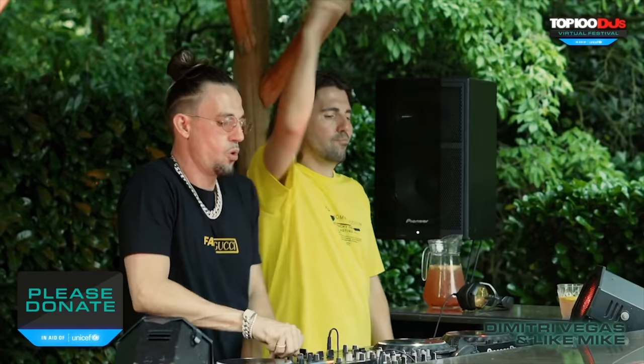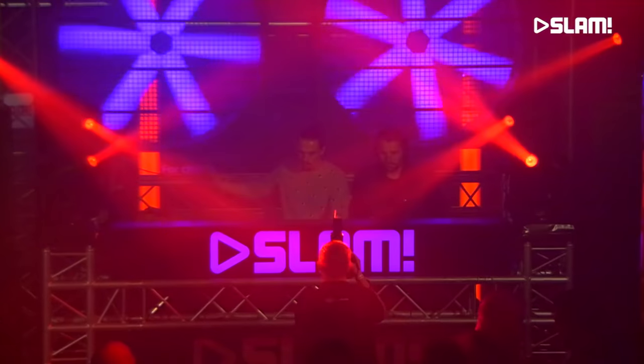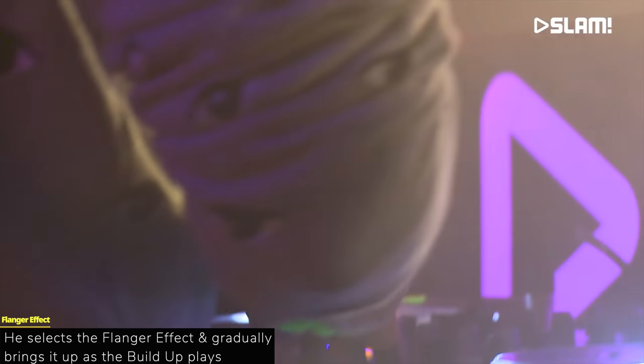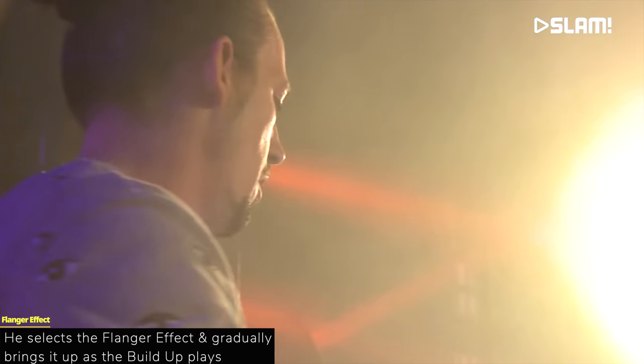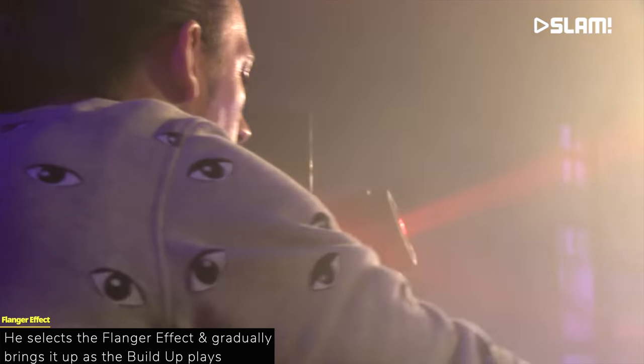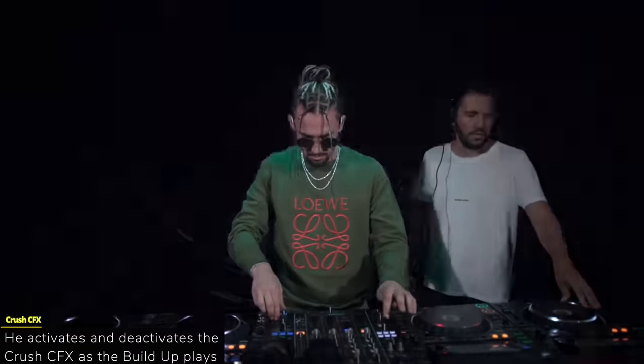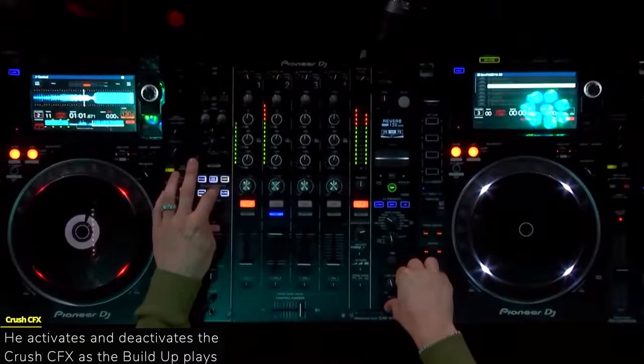Like Mike has five accenting techniques and he usually implements them during the build-up sections of songs. The first one involves using the flanger effect. The second involves using the crush CFX. The third one involves using the noise CFX.